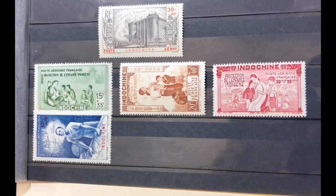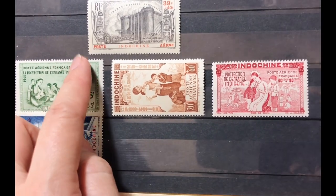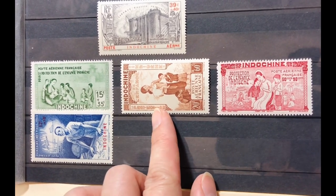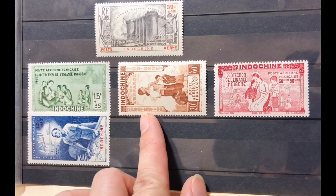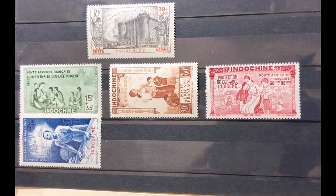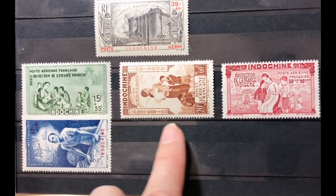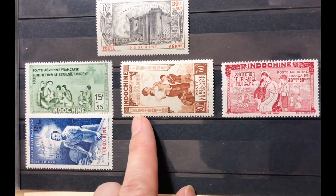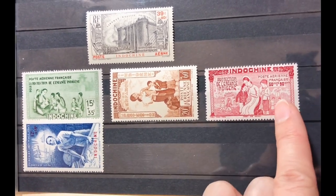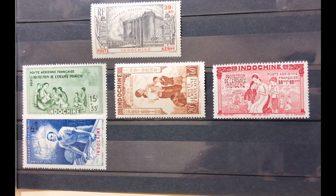The next series you see is the Poor Family series. You see the poor families in this one, pictures of orphans and pictures of caring for children. This is also a common design type as well. It was issued in 1942. CB2, which is a 15-cent plus 35-cent green. CB3, which is 20-cent plus 60-cent brown. And CB4, which is a 30-cent plus 90-cent carmine red. This series in mint condition goes for $3.05. These stamps were used for the Native Children's Welfare Fund.